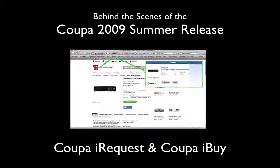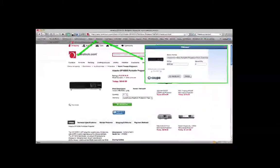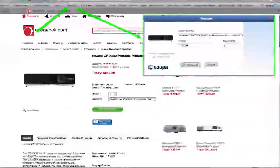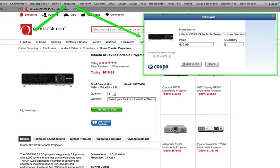Welcome to this behind-the-scenes look at the Coupa 2009 summer release. Coupa provides an easy-to-use and robust alternative to punch-out sites with its new iRequest and iBuy capabilities. Now every employee can help save the company money. Coupa iRequest makes it possible and easy to requisition any item from any website and still apply the approval workflows and controls of the purchasing system.